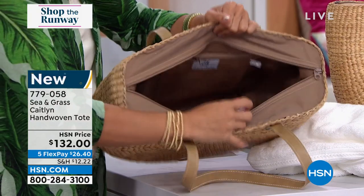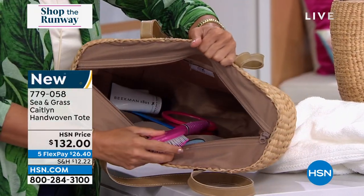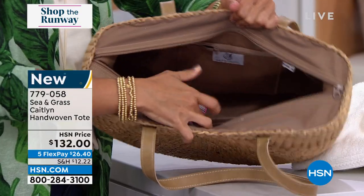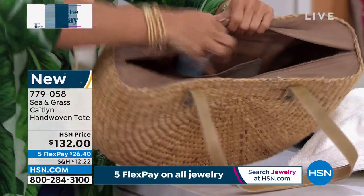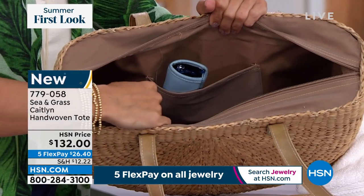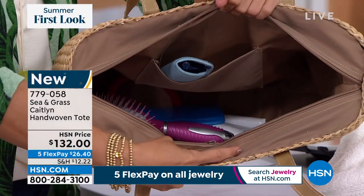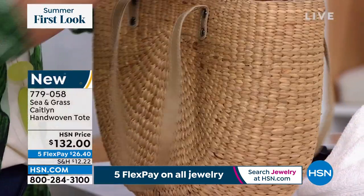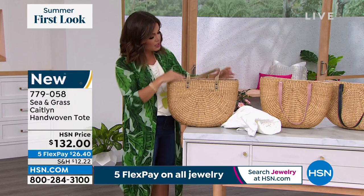Look at this, a full brush. We've got a mirror in there. We've got some Beekman lotions. You've got a zipper pocket on the back up here, and then on the other side, you've got an open pocket. So maybe you want to put your readers, your sunglasses, your cell phone, your lip gloss, the things you just want to be able to easily grab. But having that light interior, you can see everything that you need. And it is so beautifully constructed.